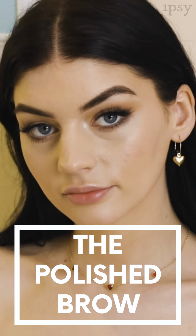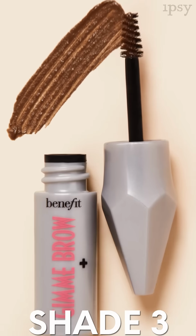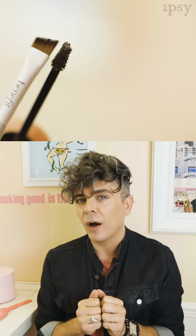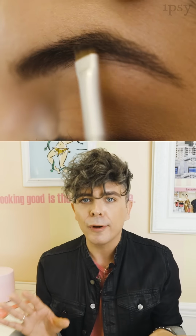For Micaela, we're going to create a more polished look, the kind that you're seeing all over Instagram right now, where we keep it tight, but there's still lots of texture. Now to do that, you want to pick a color that's a little bit lighter than your hair color. So for Micaela, I'm going to use a shade 3, and I'm just simply going to brush it through the brow. Then I'm going to take a hard angle brush, and I'm going to stipple in product anywhere that needs a little bit more loving.